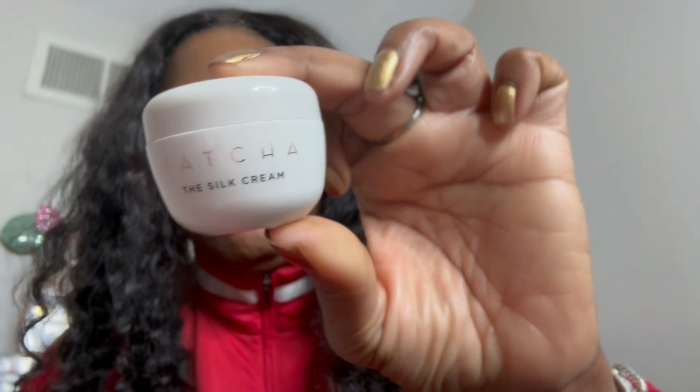The other product that also adds a lot of hydration to my skin, and I had a deluxe size, and I'm done with this deluxe size as well. This is the Tatcha Silk Cream. I've used a lot of Tatcha moisturizers. I've used the water cream. I've used this silk cream, and there was another one that I used. I can't remember the name of it, but it's in the purple container.